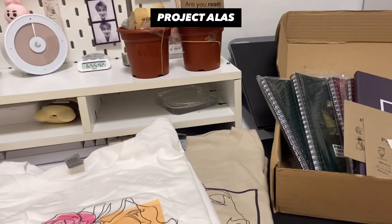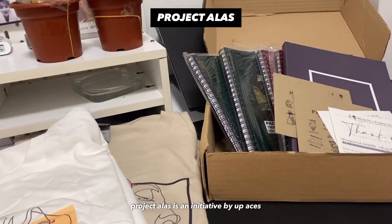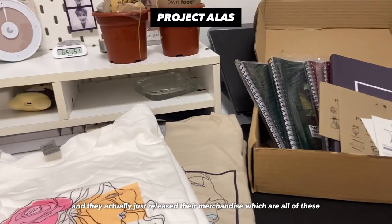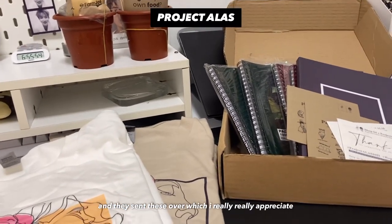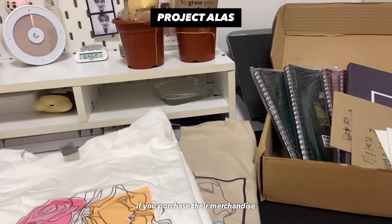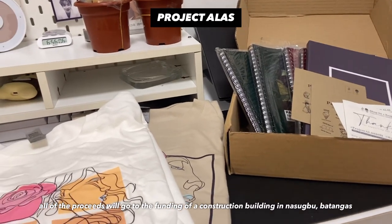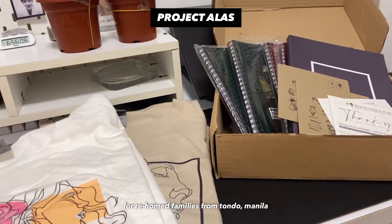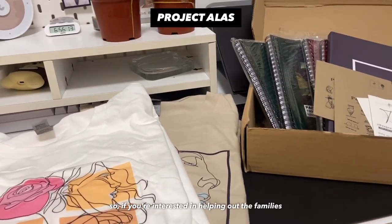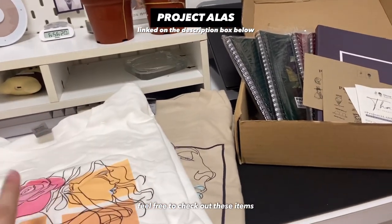So for a quick background, Project Alas is actually an initiative by the UP Association of Civil Engineering Students, and they just released their merchandise, which are all of these. And they sent these over, which I really, really appreciate. If you purchase their merchandise, proceeds will go to the funding of a construction building in Nasugbu, Batangas for home families from Tondo, Manila. So if you're interested in helping out the families, feel free to check out these items.